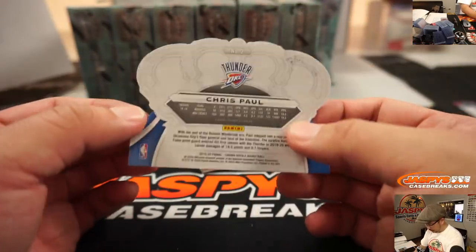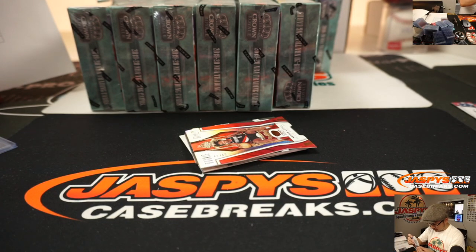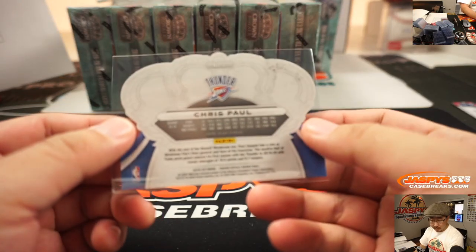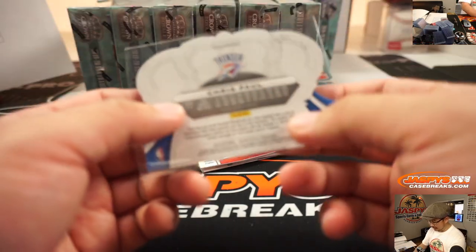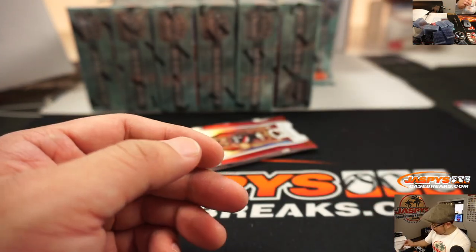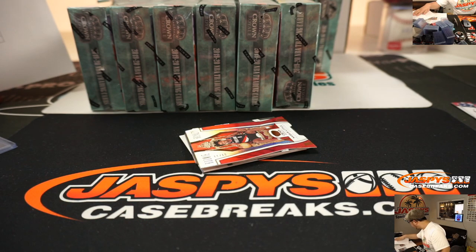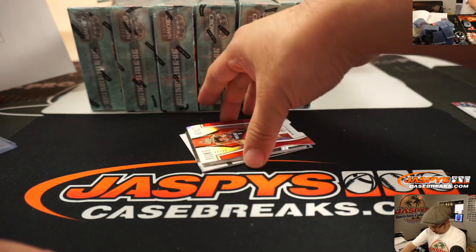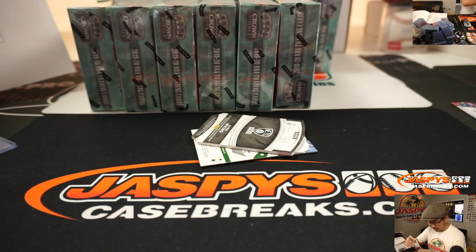You got Chris Paul, kind of a cracked ice die cut right there. It is not numbered. That'll go to the Thunder. We'll randomize these, by the way. The non-numbered ones who are number block team, we'll randomize them as a lot. So I guess I'll put that for the randomizers. Okay. We got out of 99, rookie royalty Nassir Little. That goes to Evan and the Trailblazers.